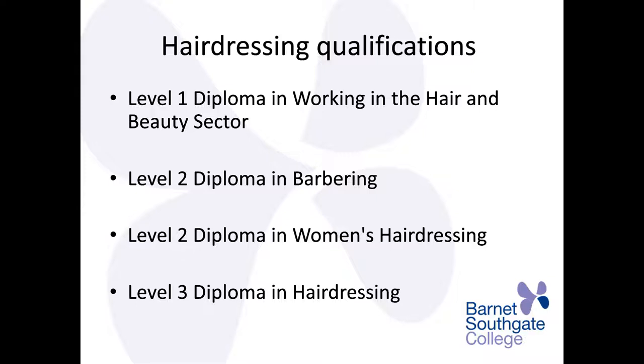Now for level two barbering, which is becoming very popular. In fact, barbering is a massive thing. I took my students out to the exhibition at Excel not so long ago, and barbering took over completely, with different types of barbering everywhere. It's hot, you can make a lot of money in barbering, and you can study the course here with us. We have a beautiful barbering department here.